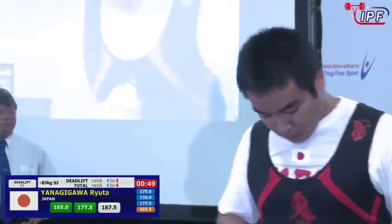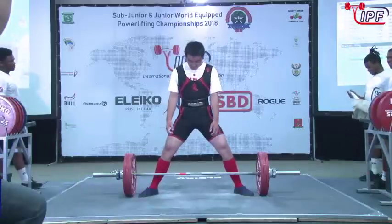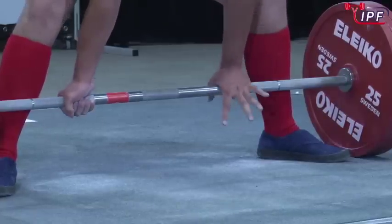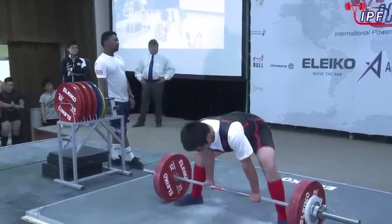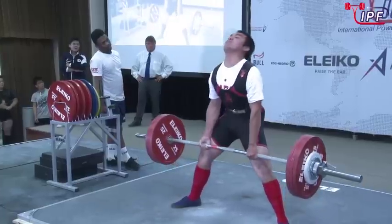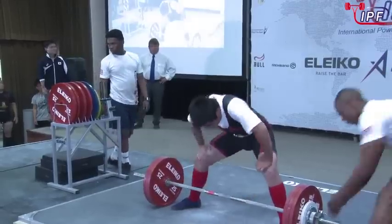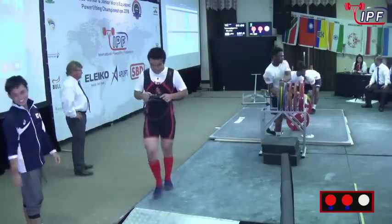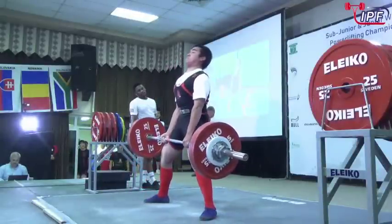And this is a personal best for this young man. Previously, his best lift was 180. So he's pulling out everything he's got to try and get this bronze medal in the deadlift. He's fighting. And I think he's got it to the top. Was he able to lock his knees properly? Yeah. Unfortunately not. So we've seen Sirakawa sneak in and get the bronze medal in the deadlift from his teammate there. Yes.